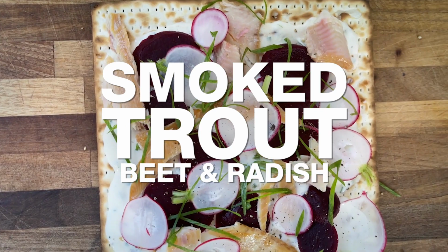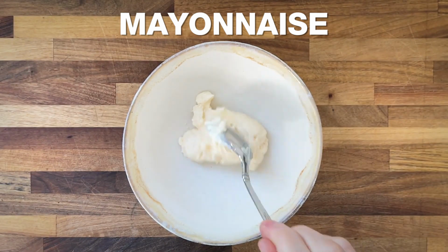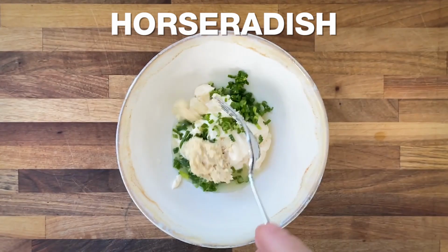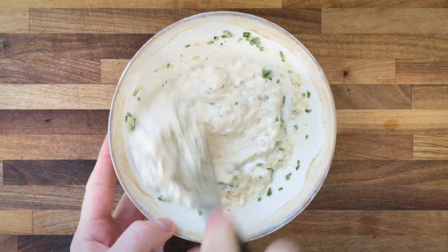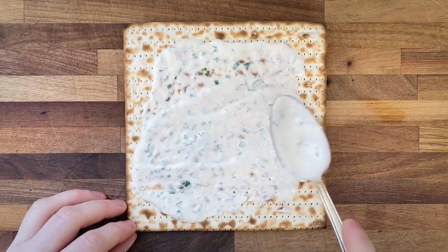Next up, we've got tartine number 2. Happens to be one of my favorites. This is my smoked trout, beet, and radish tartine. It's definitely a little more elevated, but it's one of the reasons I love it. I start by mixing some mayonnaise with lemon juice and chive and a little freshly grated horseradish. Of course, I'm gonna season it with salt and pepper. Spread that all over the matzah.